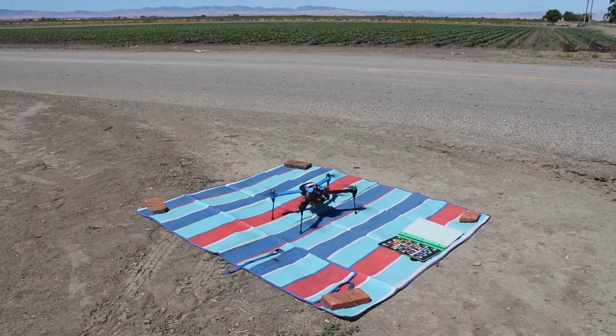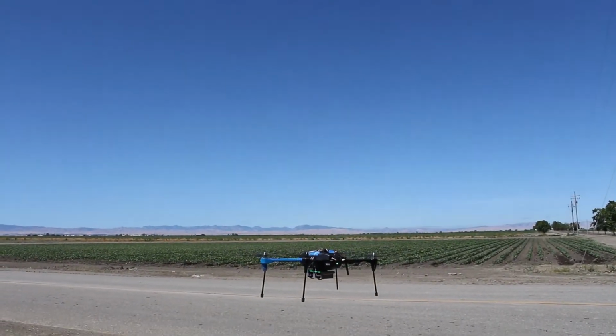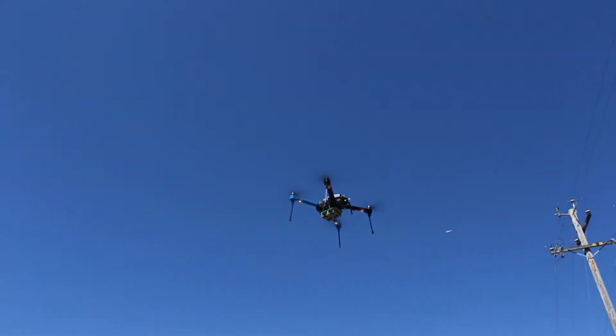I flew two cameras. One is a red, green, blue camera. The other is a near infrared camera. And we flew at 60 meters with the resolution of 2 centimeters per pixel. And then we covered the whole cotton field within 10 minutes.